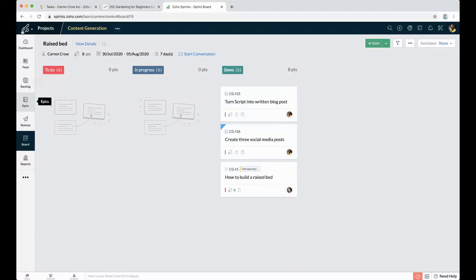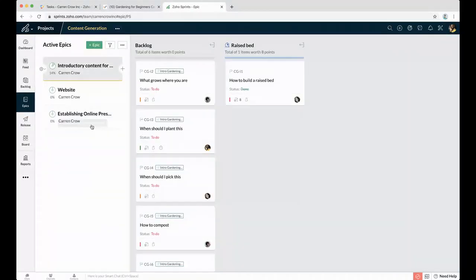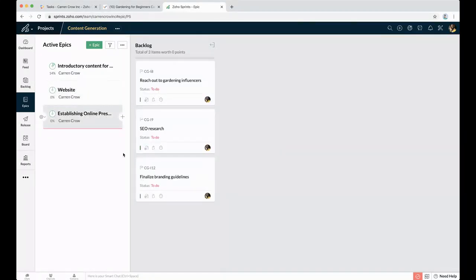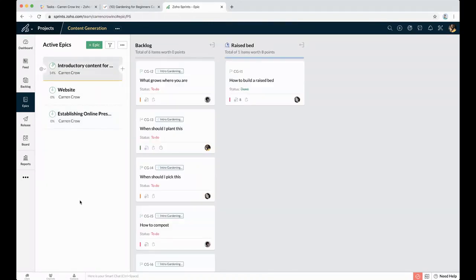A couple of other modules in sprints. So we have epics. You don't have to use this. This is essentially something for if you're trying to get these bigger goals as you go. So we have this introductory content for new gardeners. That's content we want to work on. We need to work on our website and make it a little more accessible to our customers. And we want to establish a bigger online presence. So these are all kind of these big scale parts of this one project. So you can organize things like this. It'll show you your backlog. It'll show you what you finished.